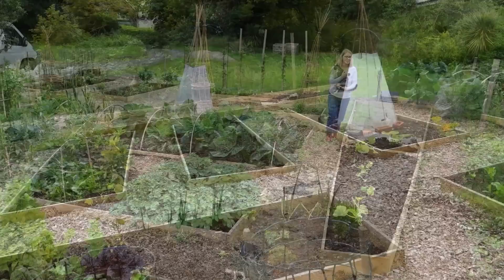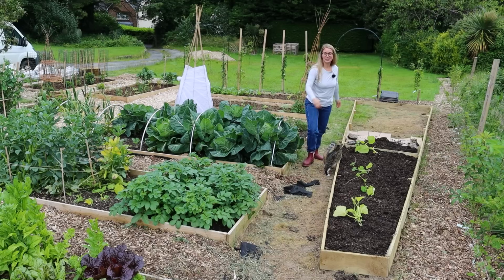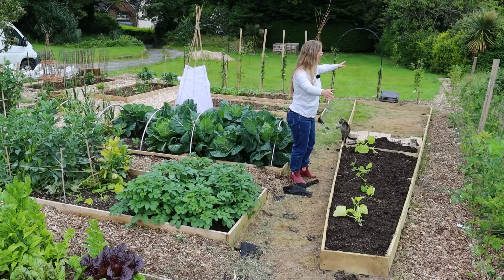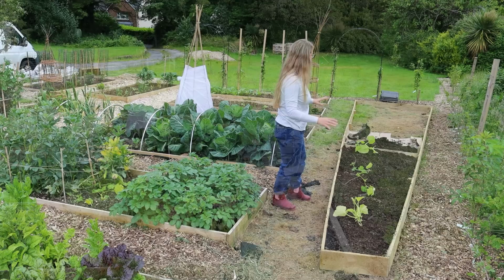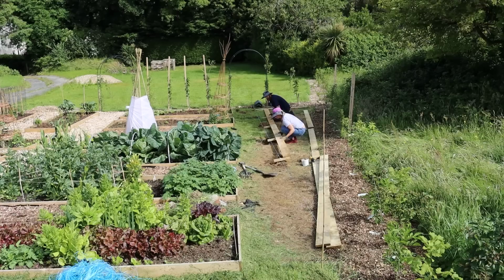Down here in the veg patch, we've been working on putting in this gigantic bed here on the side. This is the 11th bed, and it stretches pretty much the length of the entire veg patch, bar one bed at the top. And it's just filling in this odd space that we have at the side in between the main veg patch and then the edible hedgerow along the side. And it is no dig, just like all of the other beds. So literally just clearing the land initially with black plastic and then putting down the wooden frame, cardboard, compost, done.